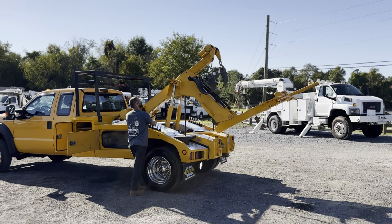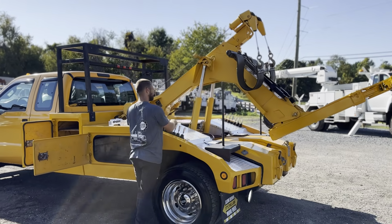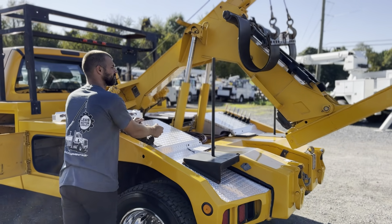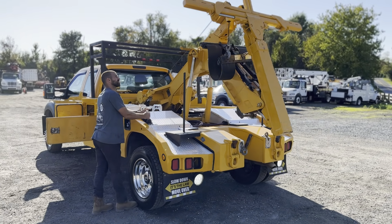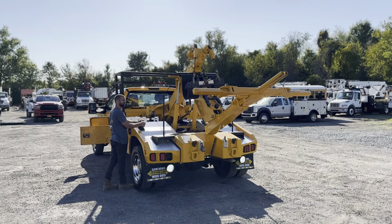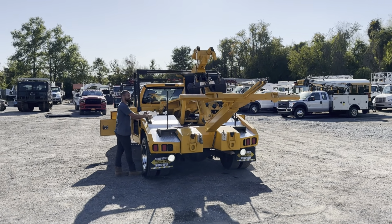But as you can see, Robert is on our driver's control station. It also has passenger control, so it's very nice. We got diamond plate in the control area. But this is a very nice, very tight tow truck.